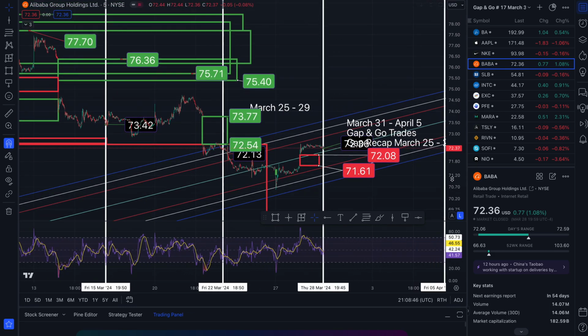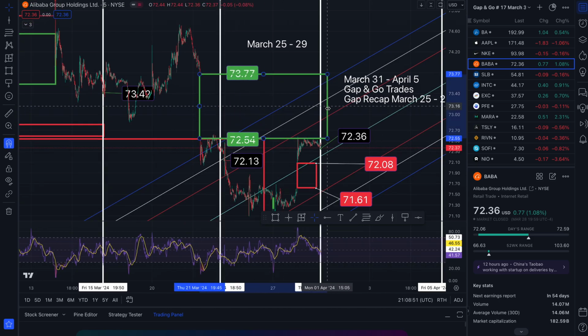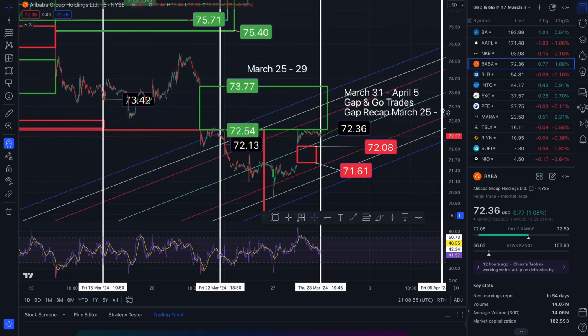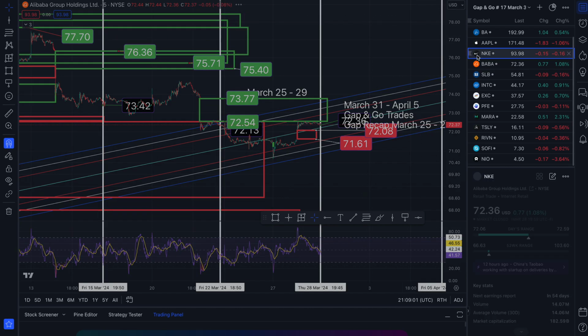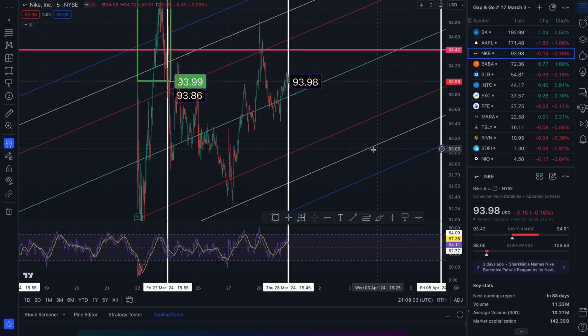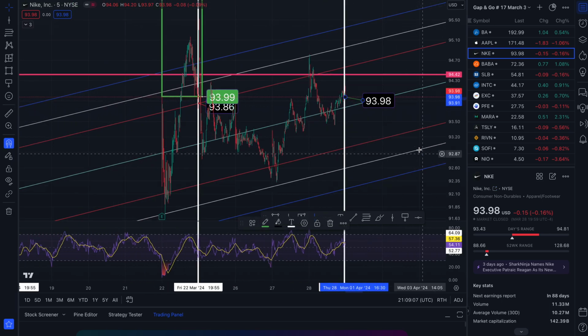And the nearest gap fill takes us to, see, we've already started to tickle this, 73.77. Other gaps to look forward to up there: 78.43. Nike. I'm in this one for my mom. I'm in Baba for myself. 93.98 to the north side, 94.56, 94.96 roughly, 95.34.